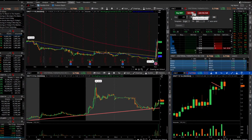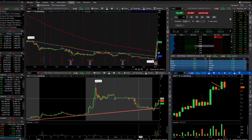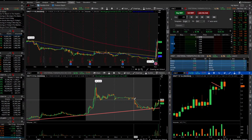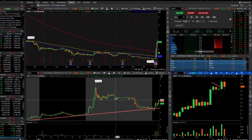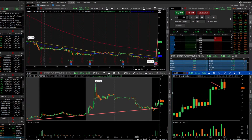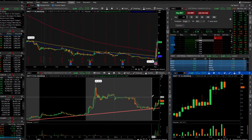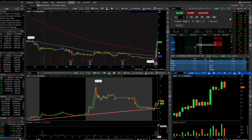So let's see, what do we get? Well, we got the 591. That was as high as we got so far, anyway. And that's about where the bottom of these candles is in that area. So that is a little resistance at the 591 area. So this will probably have to consolidate a little bit longer here.